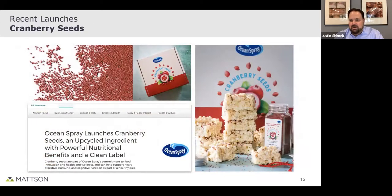You think about cranberry juice. You might even think, before cranberry juice, you think about craisins and that craveable branded snack that really came about by utilizing one of the really valuable waste streams or byproducts out of that juice manufacture.